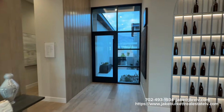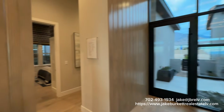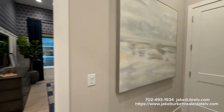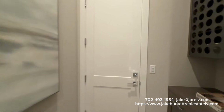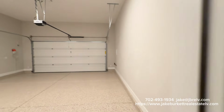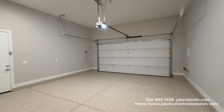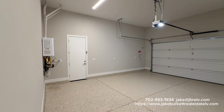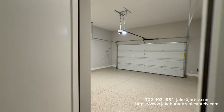Front of the house faces west, so it's got awesome mountain views right there. And then as we come into this hallway, we're going to take a look at the garage. Here's our 2-car. Do have a tankless hot water heater. You have a side exit to the house right there, so a good place to store your recycler and trash bin.